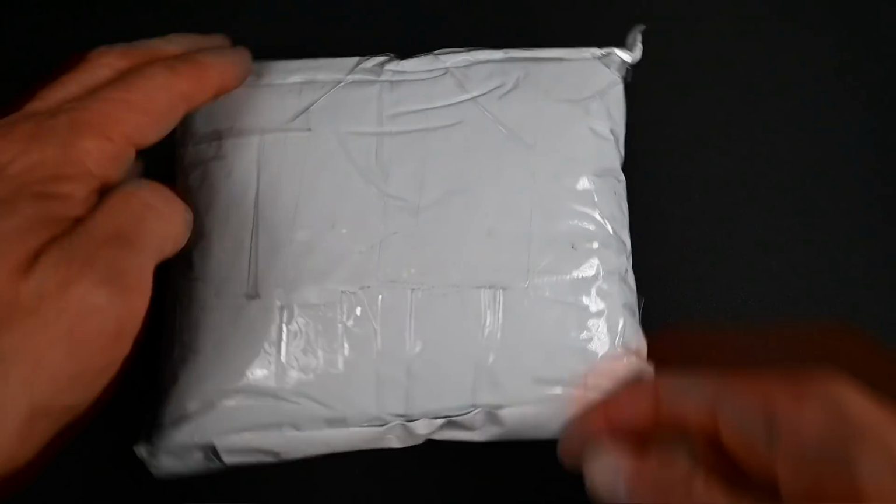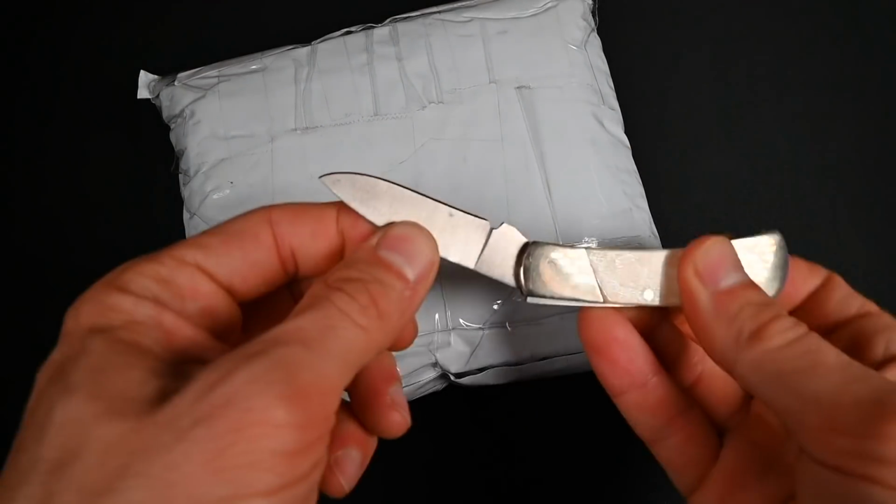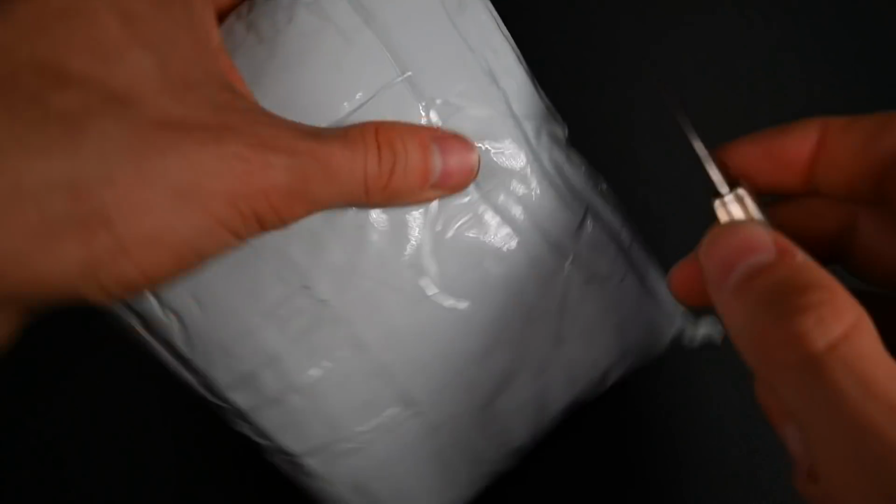Well, in any case, enough with the jibber jabber. Let's just crack into it and see what we got. Wha-bam! And we are off to the races. Let's open her up and see what we got.